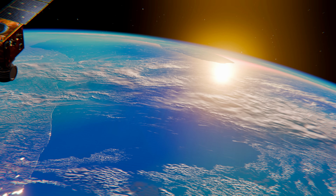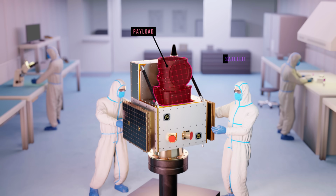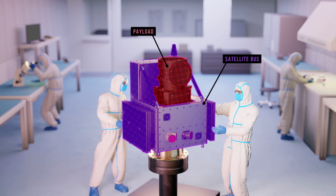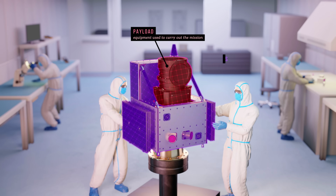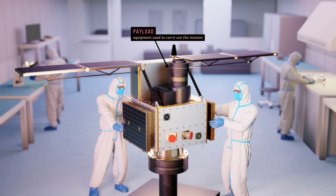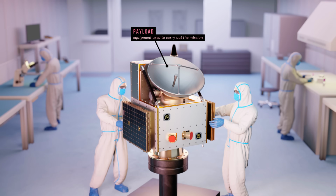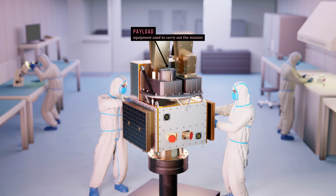Any satellite can be thought of as two separate systems, the payload and the bus. The payload is the equipment used to carry out the mission the satellite has been launched for. An Earth observation mission could have a payload consisting of cameras and radar equipment. A communications mission would likely be equipped with transponders and high-gain antennas. And a scientific research mission might carry various probes and sensors.